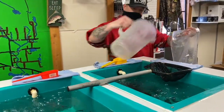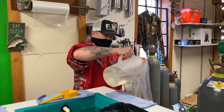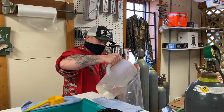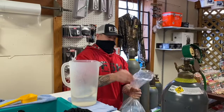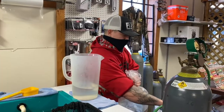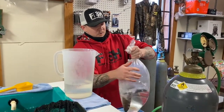Get her over. We're going to put some water in the bag. Enough water to keep them comfortable. And then you're going to fill the bag with oxygen? Yep. And how long will that survive real well in that bag like that? Quite a few hours actually.